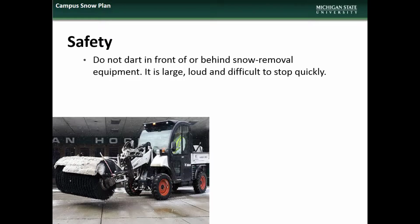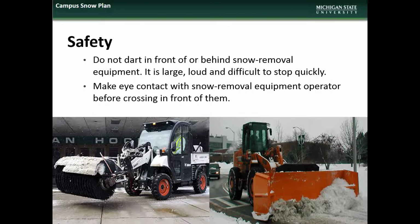For your safety, please remember to not dart in front of or behind snow removal equipment. It is large, loud, and difficult to stop quickly. And please make eye contact with snow removal equipment operators before crossing in front of them.